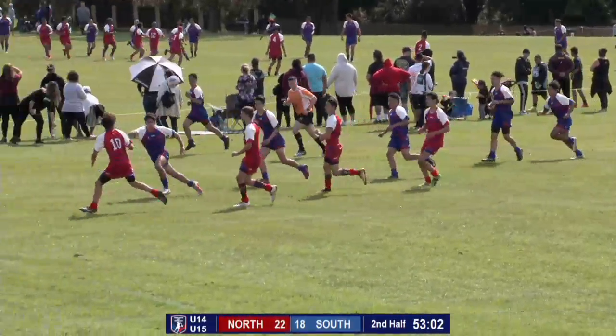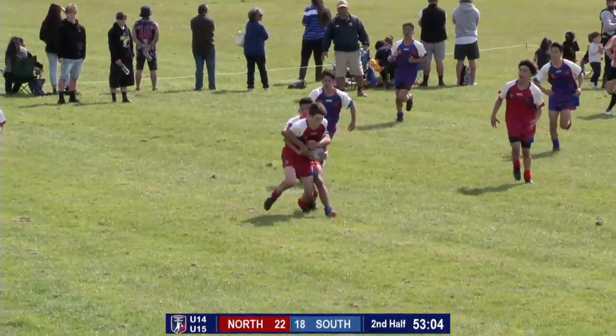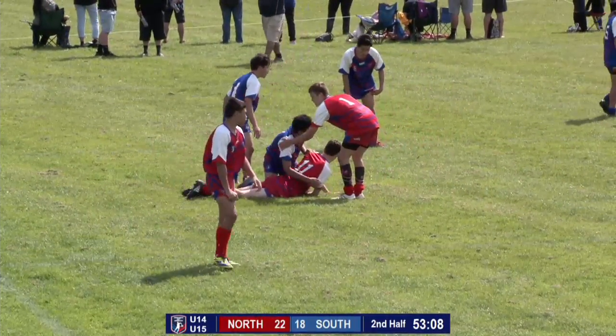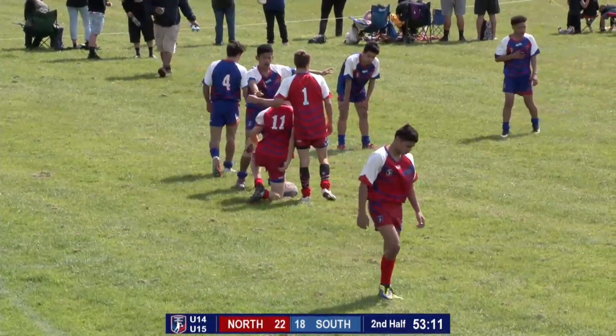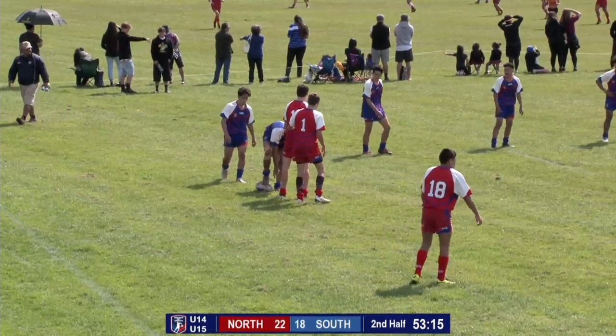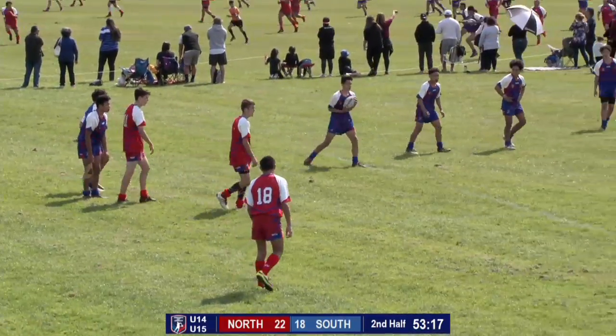They will go left. North, they move it on. Is there space there? May have been at one stage, but Alapati Brown up and quick to defuse the situation. Get the turnover. He didn't realise it was his ball. Pick the ball up and play it.